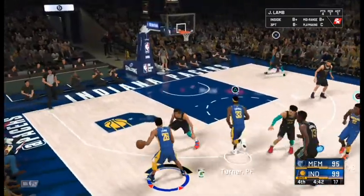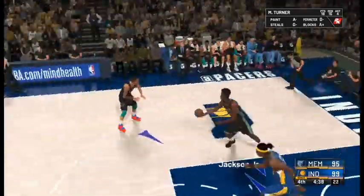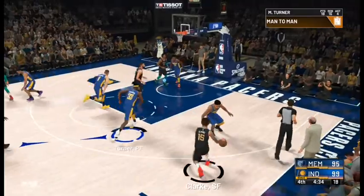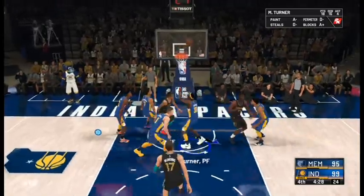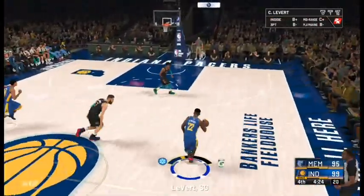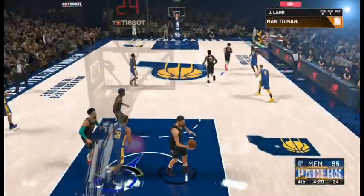Lamb against Clark. To the paint. Rebounded by Jackson. Jackson's got rebound number 7 for him tonight. Clark against Lamb. No good from Clark. Pacers leading by 4. Passes it to Lamb. And Lamb slams it home.